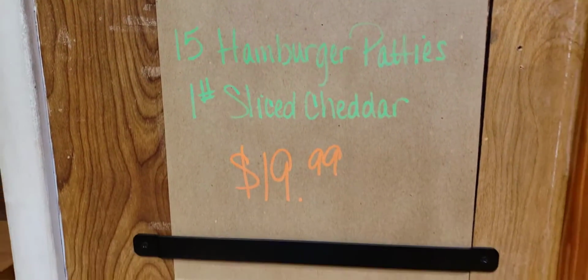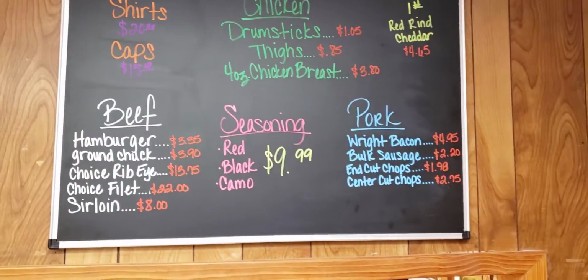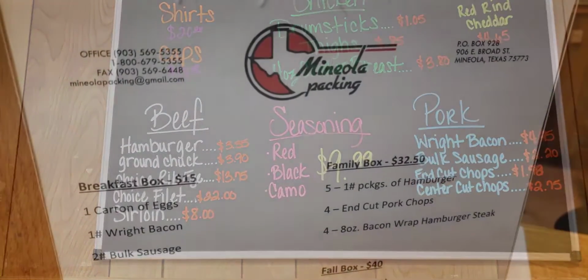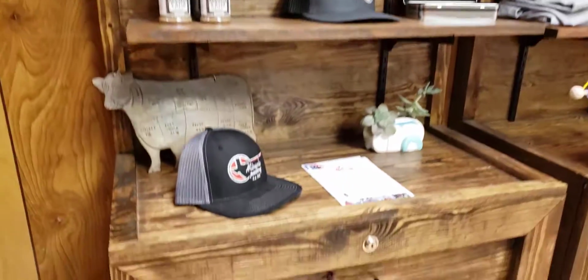We have a monthly special. We keep it up here, bright and colorful for you to see. Here's a board of some of the things we offer. Our hand-cut steaks. Everything is going to be cut to order when you come in. In addition to meat, we also have some seasonings and some t-shirts that you can buy.